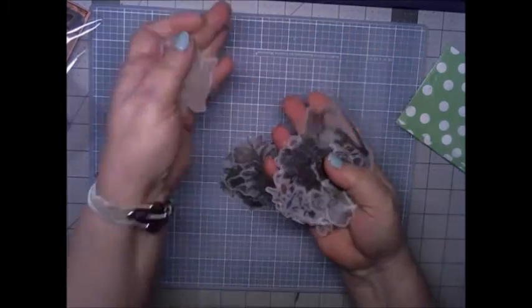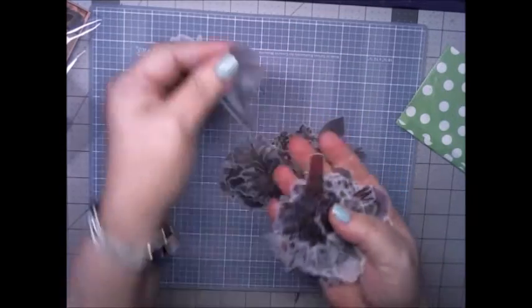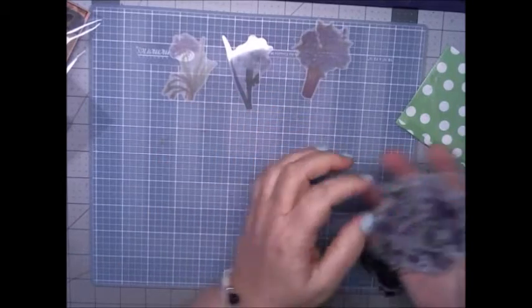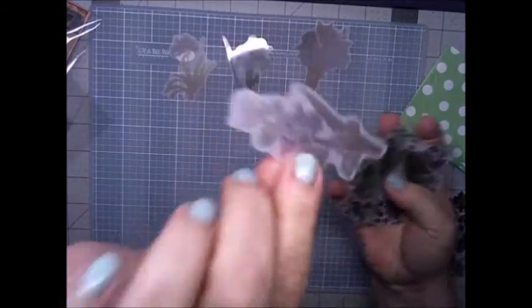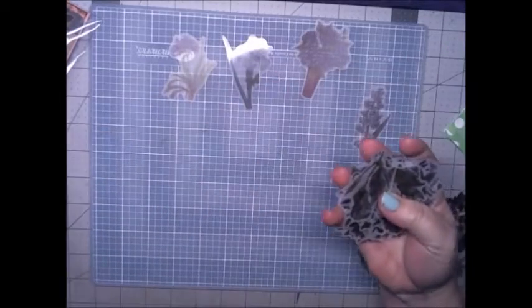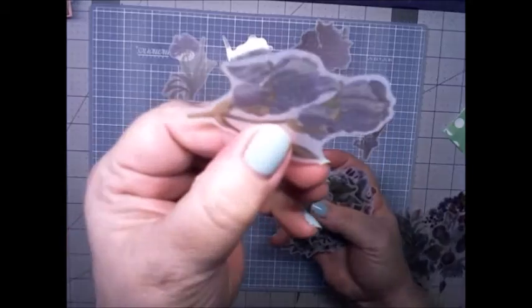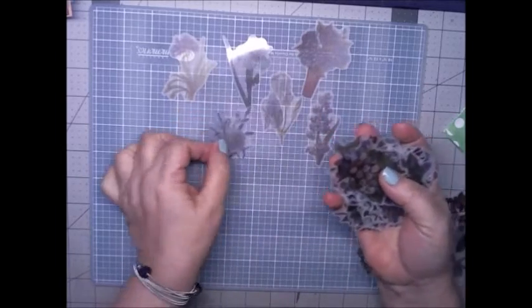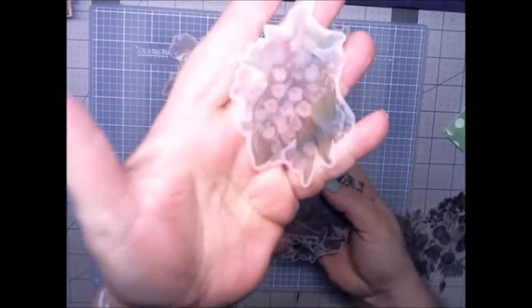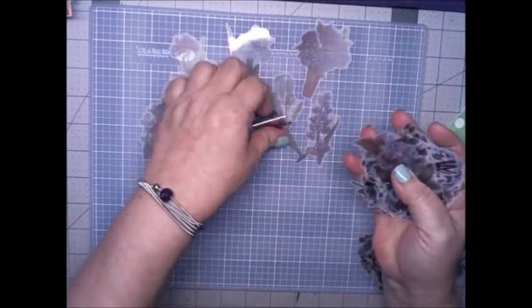You have this one. They are so, so pretty. And I think it's doubles. I'm not sure of each one. We'll move this out of the way, move that out of the way. This is a variety of the stickers. They're translucent. Oh, I like this one a lot.